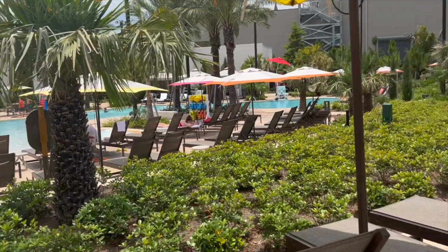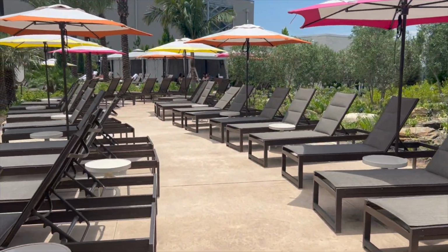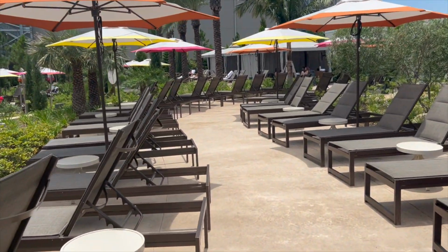As you can see, there's not many people in it, but even if it is a busy day, I don't think you have to worry about getting here super early to get a spot. I think you'll be able to find one pretty easily.